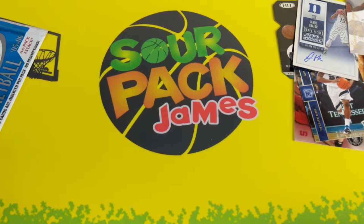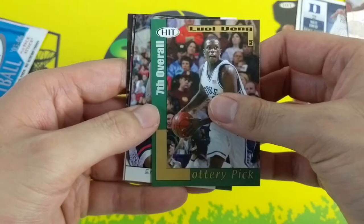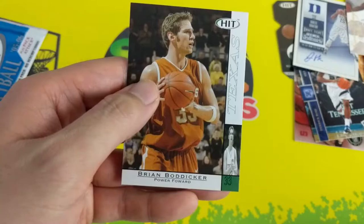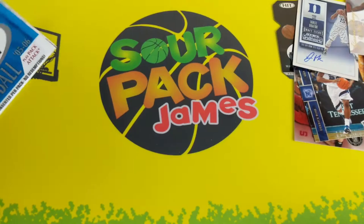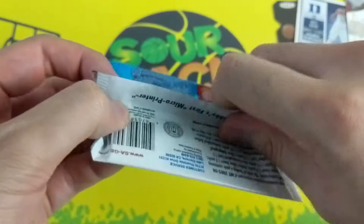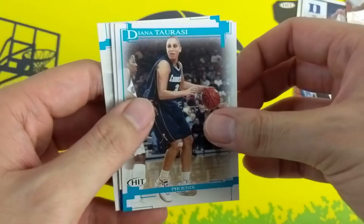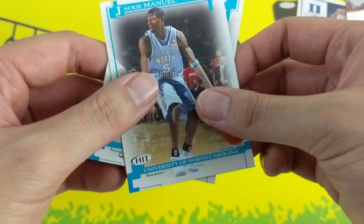Okay. Got some hits. So Luol Deng. Emeka Okafor, Rafael Arroyo, Ricky Paulding, and Brian Brodicker. And our last one is Hit Basketball 05. So here we go. Joey Graham, Diana Taurasi, awesome. Will Bynum and Jackie Manuel and Bracey Wright.